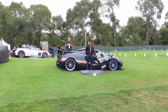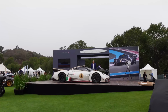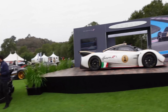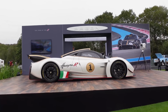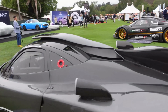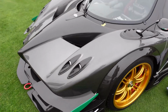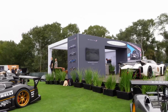Obviously, Pagani is going to have an epic display. There's the Huayra Tricolore. There we've got the Huayra R, Zonda R, multiple Zonda Rs, but this is the latest and greatest. Pagani Huayra R, track only, V12 insanity. Look at that thing. Mind blown already, and I've been in here for about 35 seconds. Zonda R is one of those poster cars. Oh my gosh. Listen to that noise.